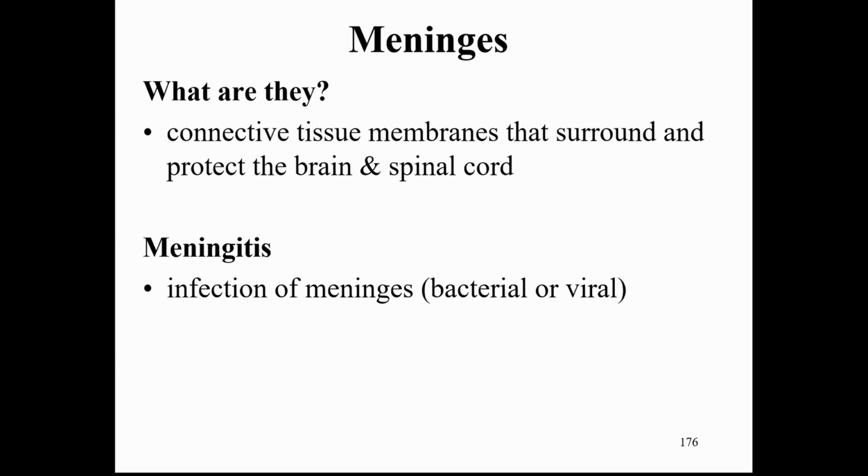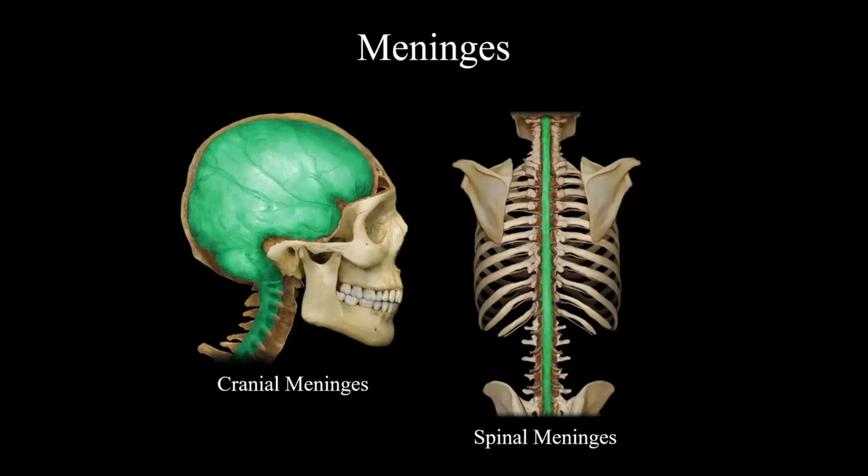Okay, and then let's talk about meninges. Being medtechs, this will be very important to you. Meninges are connective tissue membranes that surround and protect our spinal cord and our brain. So it is parang a thin layer that protects or separates your blood from your brain. So meningitis is an infection of the meninges. It can be either bacterial or viral. Okay, so this is your meninges.